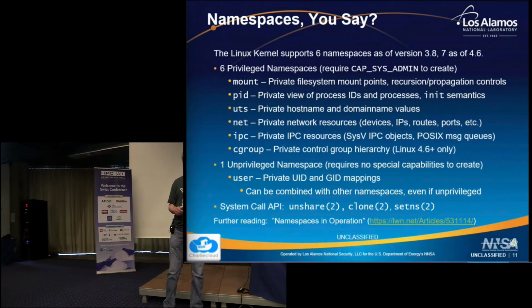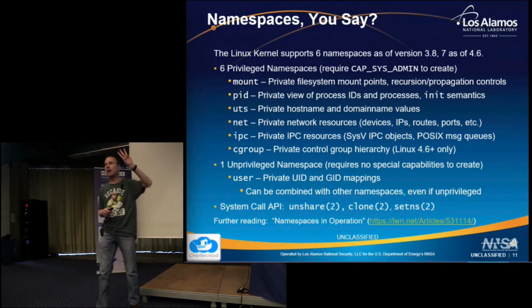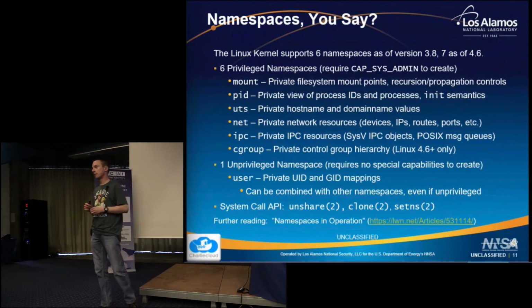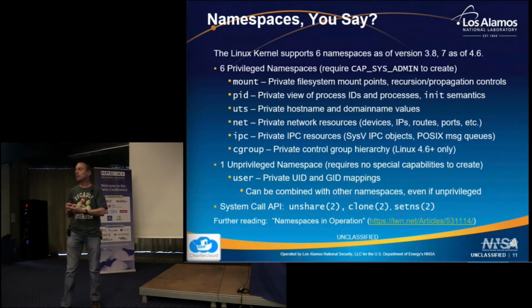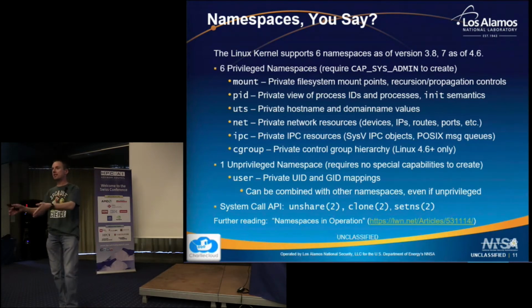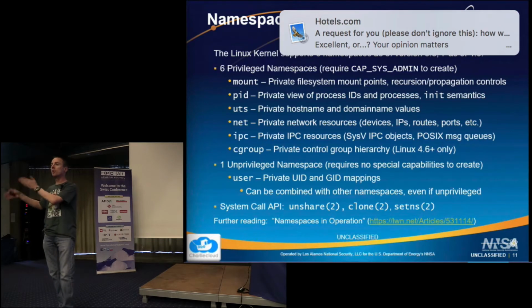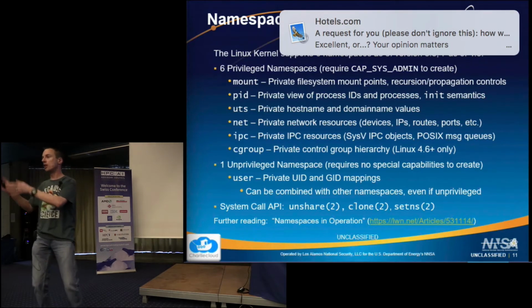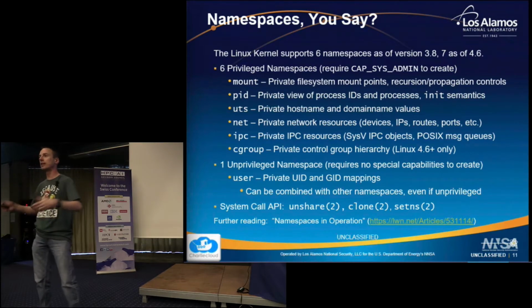So namespaces are actually a really, really simple and straightforward thing. There's only three system calls that define the entire API for namespaces. Just three. There's unshare, which takes the existing process and puts it into one or more new namespaces. So you're unsharing your namespace with your parent and going off on your own, kind of like leaving for college.